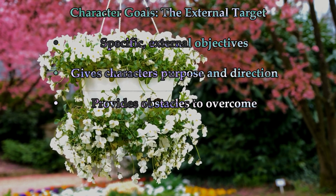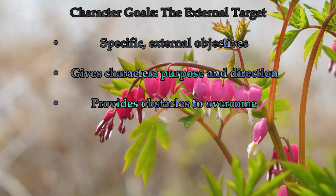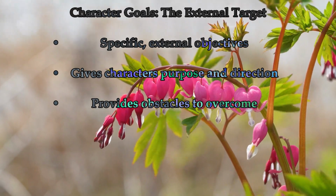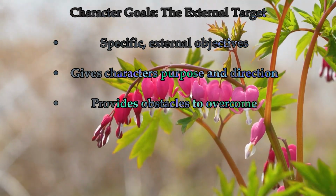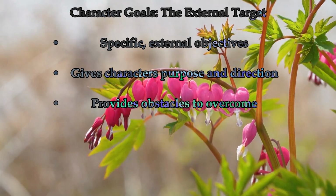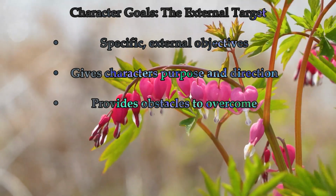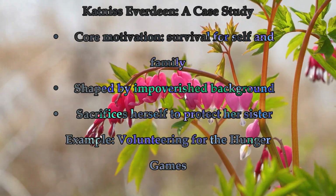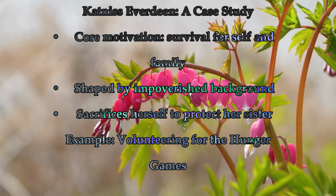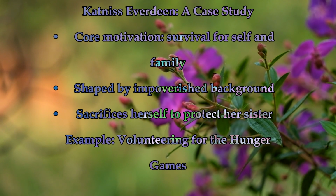On the flip side, character goals are the what, the specific external things your character wants to achieve or obtain throughout the story. Goals give characters a clear sense of purpose, a target to aim for, and hurdles to overcome. They're the pot of gold at the end of the rainbow, the brass ring they're stretching and struggling to grab. When you weave together a character's motivations and goals with skill and intention, you get a protagonist that feels like a living, breathing person, someone readers can relate to and root for.